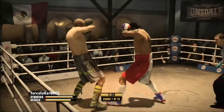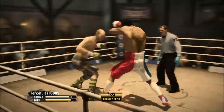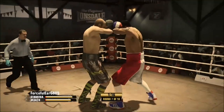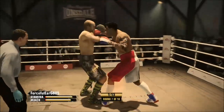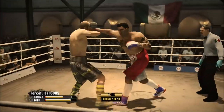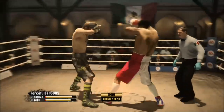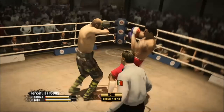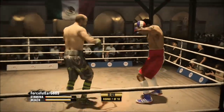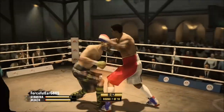Point of round seven. Scored well upstairs with the right hand. Scored well up top. Plus shot, it was the overhand left. Don't stay in one spot. He gives as well as he takes. You saw it on that exchange.